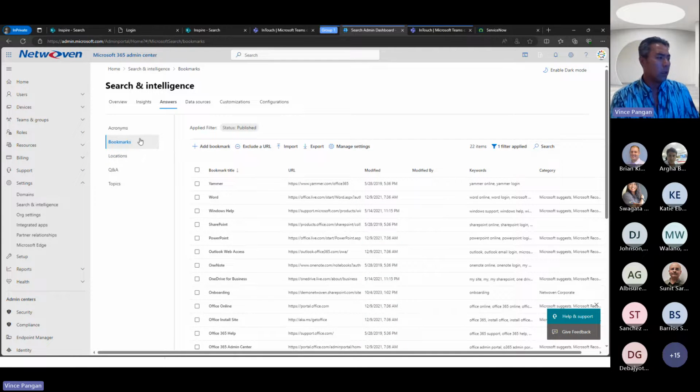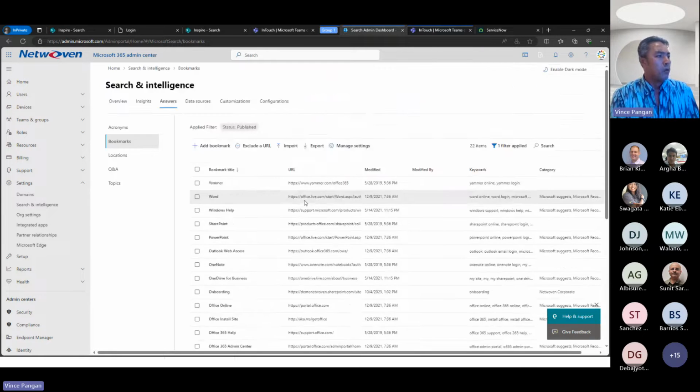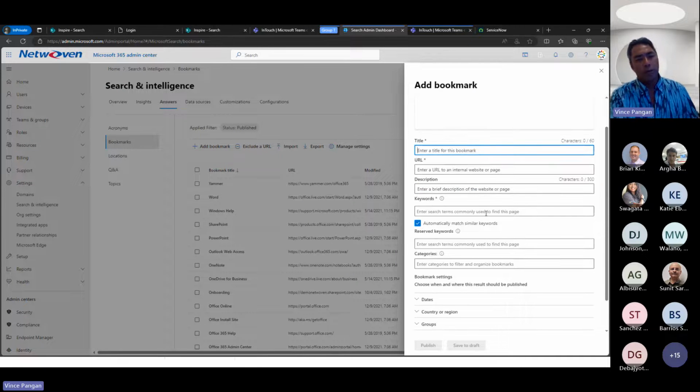The bookmarks are really the big one. This was like, I was showing you an example before. But you can configure hundreds of bookmarks if you like, so that every keyword that you're searching for is going to have a specific result or multiple results. You can have it know what some similar keywords are and still show this result if that's what you want, if the people are not necessarily going to know exactly what to be searching for. And now with reserved keywords, if you make a reserved keyword for this bookmark, then that's going to be the only one that will show if I search for it, and you can't use that reserved keyword when you try to configure another bookmark.